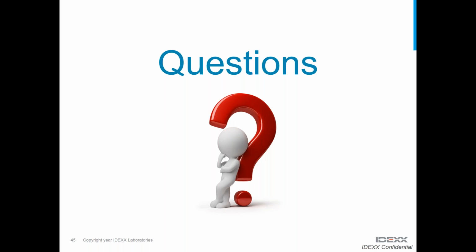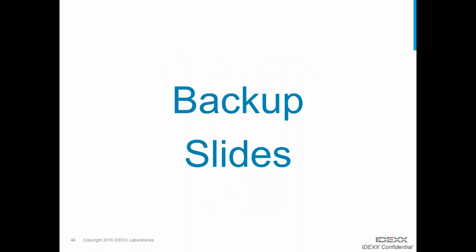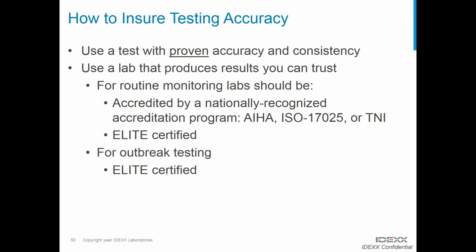Okay, great. And do you need to have any specific certification to run the test? Yes, I have a slide that directly addresses this. Let me jump to that. Right, so for routine monitoring, a lab should be accredited by a nationally recognized accreditation program like AIHA or 17025 or TNI. They can also be ELITE certified.